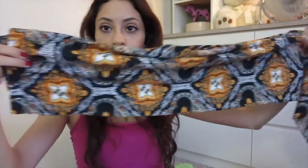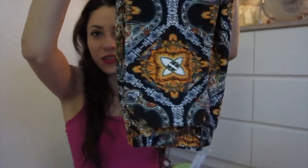So I cannot wait to wear this. Kind of, maybe with boots? I don't know, I'll figure something out, but I just love the material. And I like how these are not so tight on me because I'm skinny, and I don't like tight pants on me. I like something that fits me, but it's kind of loose so it doesn't make my legs look so skinny. And then another similar pattern, but this is the top.